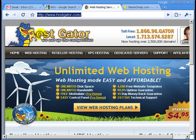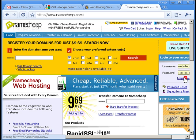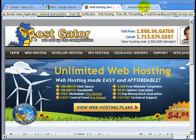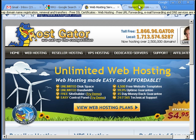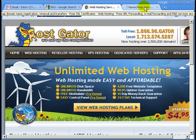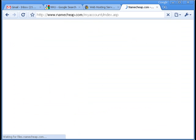generally, if you go with HostGator, for example, they will give you what they call a DNS. So you log into your account, Namecheap or GoDaddy or whatever, and then you find the domain name that you want to point to that web host, okay? If this is confusing, then you can always go to the host and they'll usually tell you how to do it. But I just want to give you a quick overview so that you can put all the pieces together.